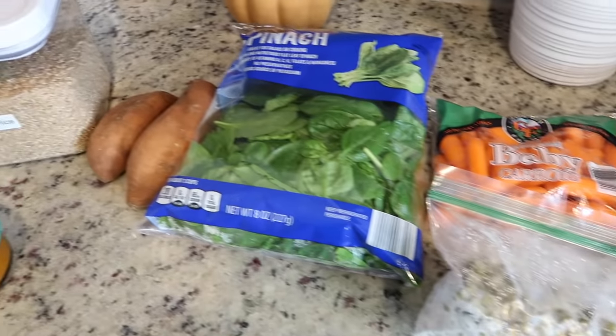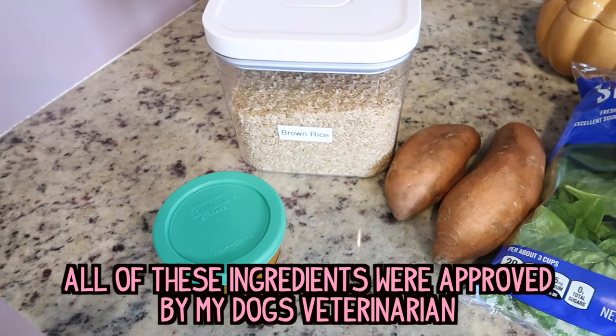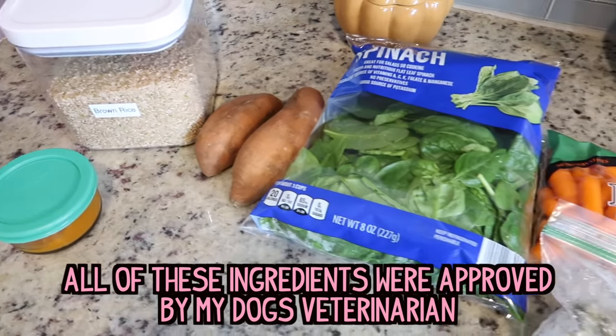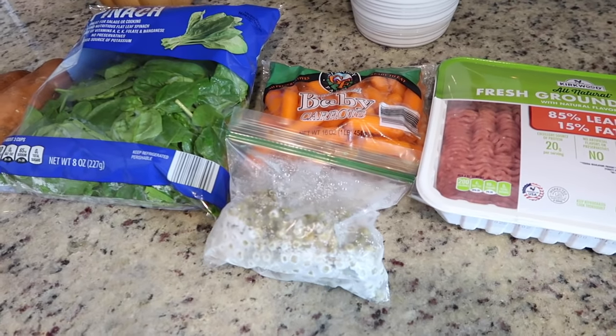So I'm going to put him down and share with you guys the recipe that I have been feeding my dogs. This is everything that I put in their homemade dog food. This is their favorite formula. We have really been sticking to this exact formula for the last 2 or 3 weeks, and it is the one that I've seen the best results on. So we're going to be sticking to this.